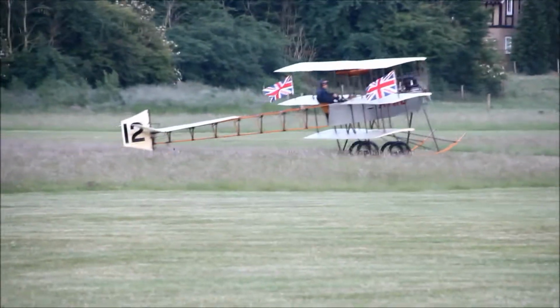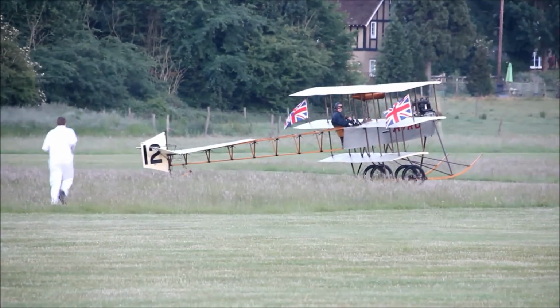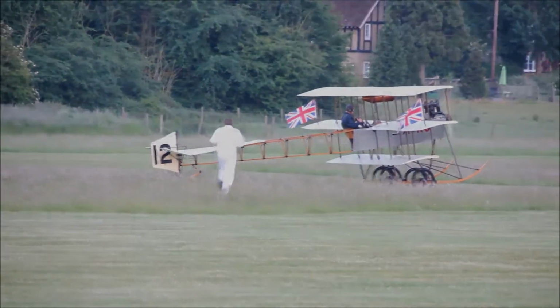And there we are, ladies and gentlemen, bringing to a close our Edwardian picnic flying display this Saturday evening at Old Warden. I sincerely hope you've enjoyed the display.